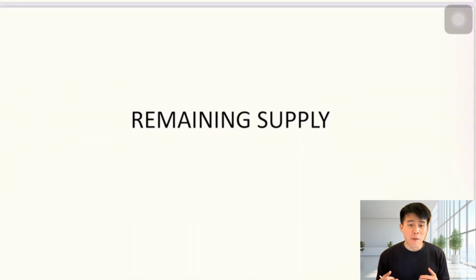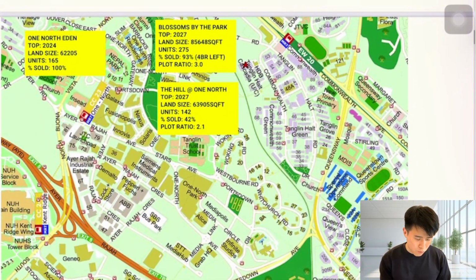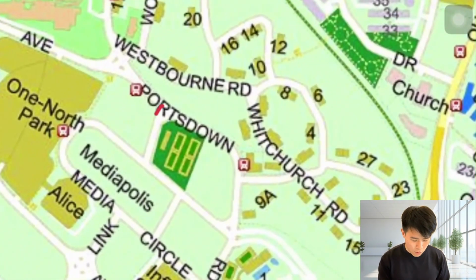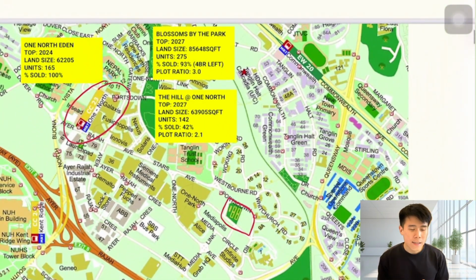So before we dive deep into the Bloomsbury development itself, I just want to cover a little bit on the remaining supply of the One North area. So you can see over here, this is the map. This is One North MRT, and then the Bloomsbury Residences is over here at this plot. So just to give you an overview, what is the distance towards the One North MRT area?